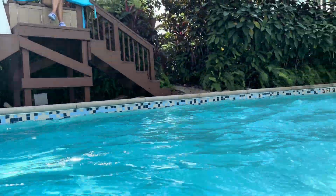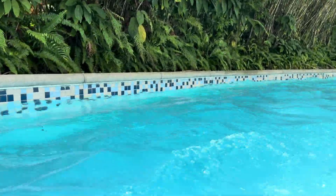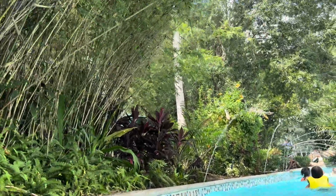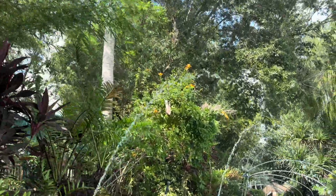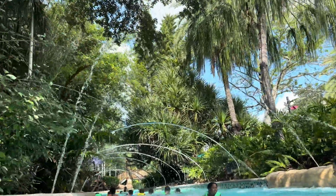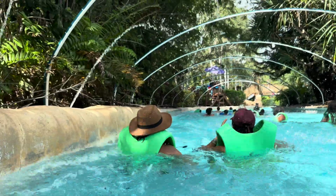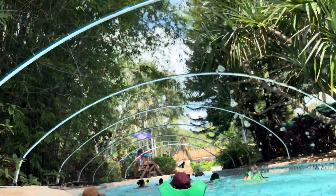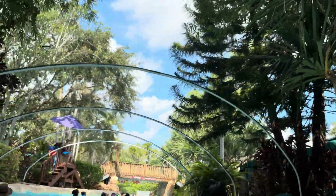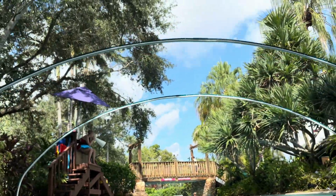Entered the river now, and I am cruising. It might not feel that fast on camera, but it is, and it is pretty cool. This is a great place to cool off. It's actually rather refreshing. I've got some nice trees, got some fountains I'm going under right now along the river. And what's neat about this, you can just put your feet down and it's like you could water ski just on your heels as the current pushes you. It's not as intense as Volcano Bay, but it's still pretty fun. And if you want extra fun, you could wear a life jacket and just kind of raft down the river.